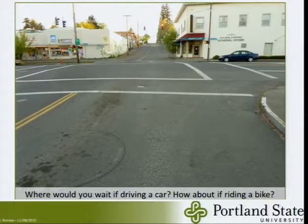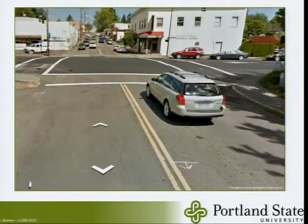For a second here, picture in your head, if you were to arrive at this intersection and you were going to go straight, so no left, no right, where you would wait if you were driving a motorized vehicle, just to get a sense of where that spot is. And then do the same thing, but picture yourself riding a bike up to this intersection and where you would wait. And ultimately, the question is, does it matter? Is there a difference between that car and the bike and what happens based on where you're waiting? And the answer is yes.